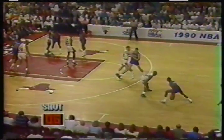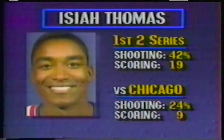Bulls outshot the Pistons 48 to 41%. 5 seconds on the clock. B.J. Armstrong lands on Thomas to commit the foul. The Bulls now have B.J. Armstrong and Craig Hodges at guard. Purdue, Pippen, and King up front. Michael Jordan resting as we start the second quarter.